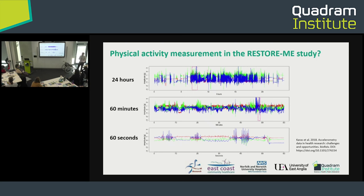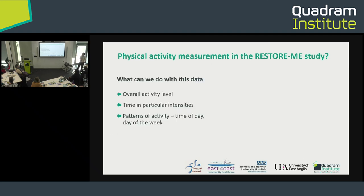And the reason I show this is just to emphasize and illustrate why accelerometers are our chosen method in the trial, why they're so valuable, because they provide such a huge volume and richness of data about people's activity patterns. So what can we do with this accelerometer data? It can give us a very simple estimate of someone's overall activity patterns. We essentially sum up the acceleration across those different axes, and it gives us a simple summary measure about how active someone is.